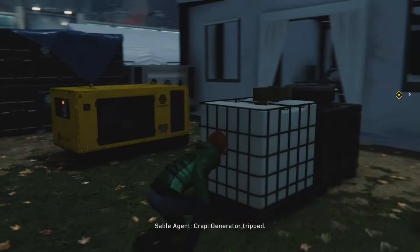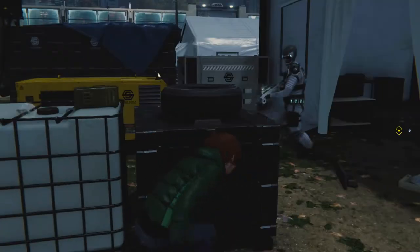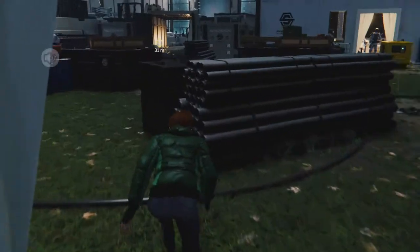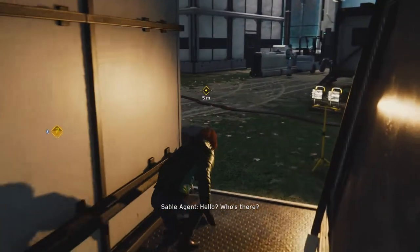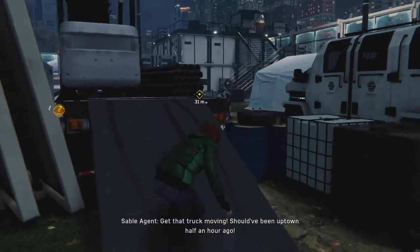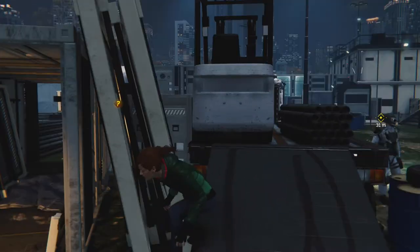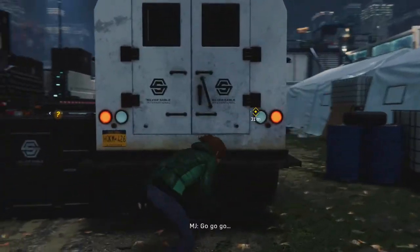Crap. Generator tripped. I won't distract him for long. So that guy is now distracted by the beeping of the generator. And then we can actually just move along here. 5x5 control, area clear. Okay, I just moved over there quickly. Should have been uptown half an hour ago. Where the hell am I even going? Truck's about to move. Should use it as cover. Go, go, go.